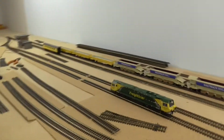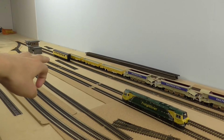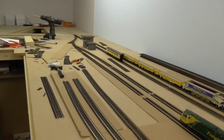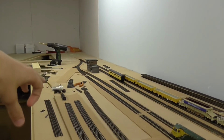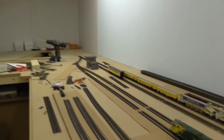But as you can see, we've got the 2 main running lines going through the middle. That's where the Network Rail carriages and the wagons are. And then we've got the first 2 running loops that have been installed into the layout. Obviously, there will be access from both tracks. And there's a freeway point there, and then the main line point is there.